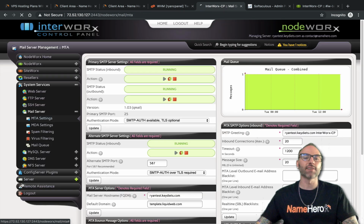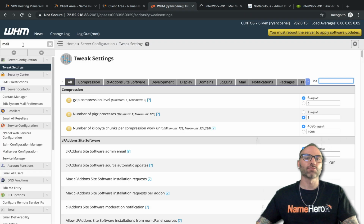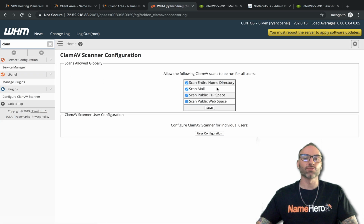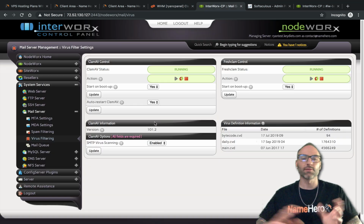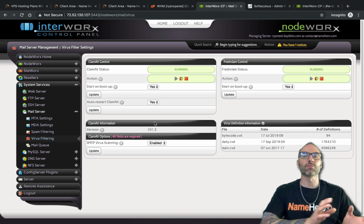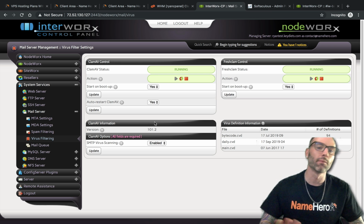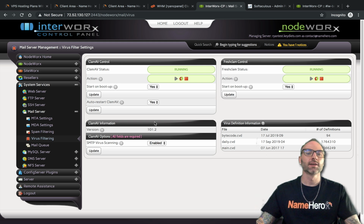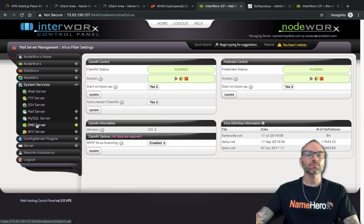And if I get into virus filtering, they do have ClamAV, which as well does Web Host Manager by default. Or we've got it as a plugin as well inside of Web Host Manager. So ClamAV is on both, Spam Assassin, and all that stuff. So both NodeWorx and Web Host Manager have your webmail clients. So your customers on cPanel or SiteWorks will have webmail, which when I highlight SiteWorks, you'll see that as well.